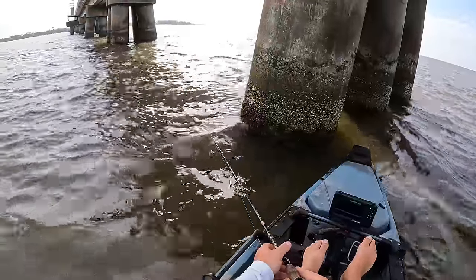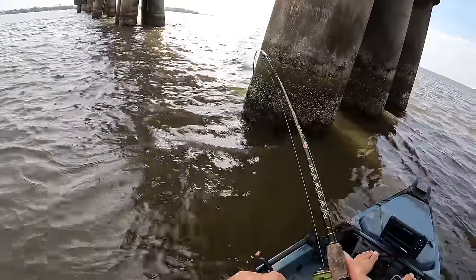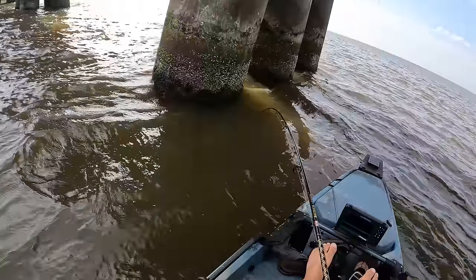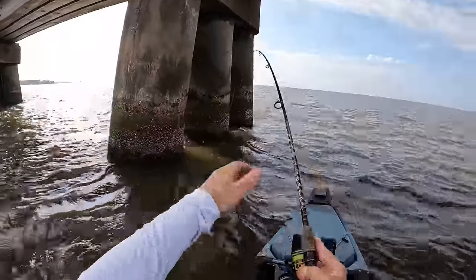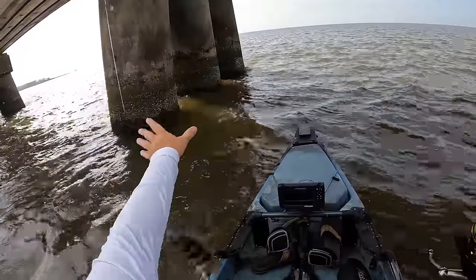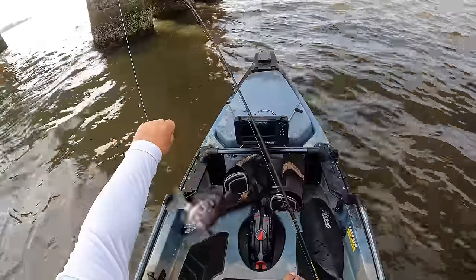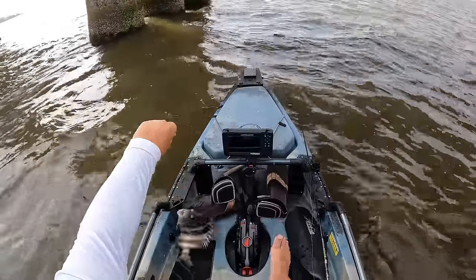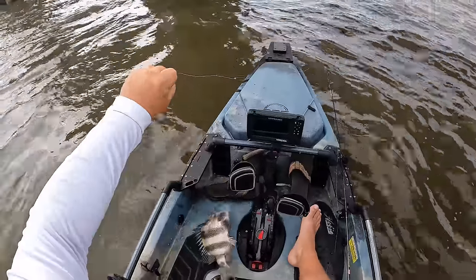That's a sheep's head. Pulling on it. There he goes. Doesn't feel like a big fish. Be a sheep's head. Give me a sign of life. It is a sheep's head. All right. Well, there are sheep in the area. Good deal. Let's go. First sheep's head of the day on a crab. Catch 2 more of these on crabs, then we're gonna start dropping our crickets down.